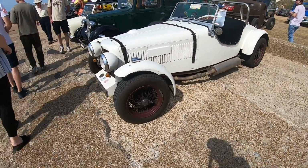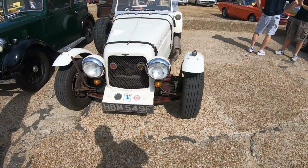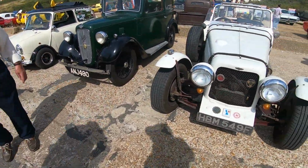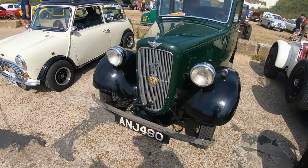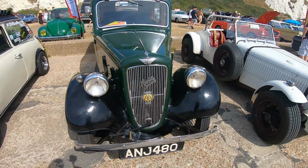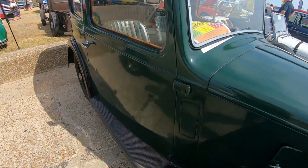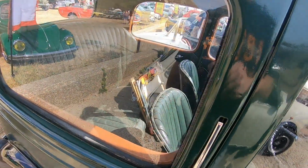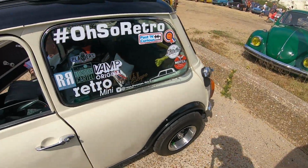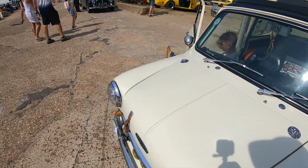Is that a Morgan? Another MG. Austin 7. Again, that looks fairly... I can't see that being original, but it looks, could be original. Another Mini. Yeah.